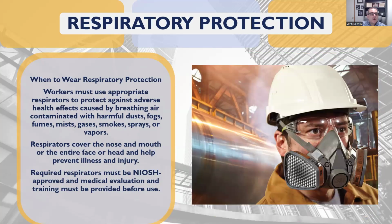Respiratory protection. When to wear respiratory protection. Workers must use appropriate respirators to protect against adverse health effects caused by breathing air contaminant, harmful dust, fogs, fumes, mist, gases, smokes, sprays, or vapor. So that's the definition. Covers a wide area. Respirators cover the nose and mouth or the entire face and head to help prevent illness or injury. Required respirators must be NIOSH approved. That is the safety for respirators. And medical evaluation and training must be provided before use.